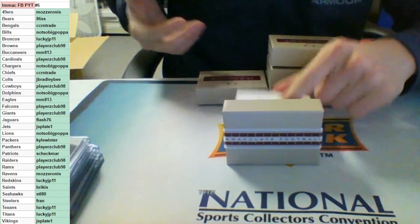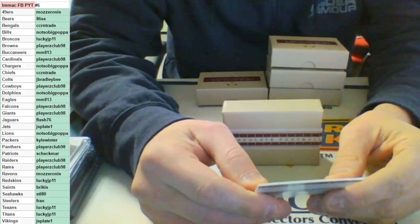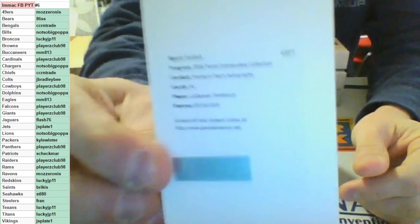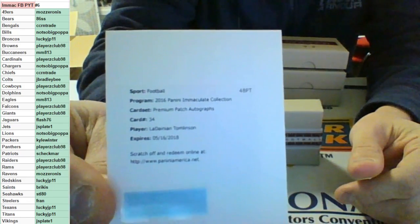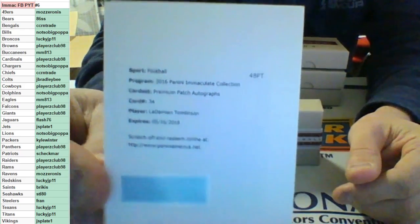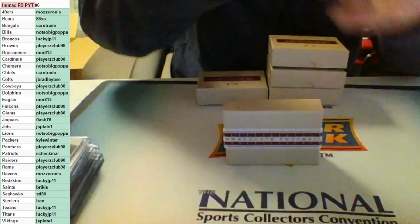Next up is a Redemption. It's Premium Patch Autographs, card number 34 for the Chargers. Once again with the LaDainian Tomlinson. Papa, back-to-back hits for Not-So-Big Papa. LT Redemption Premium Patch Autographs.